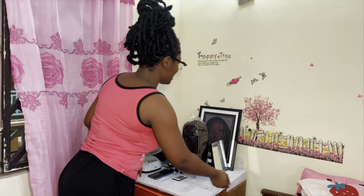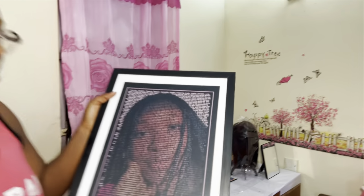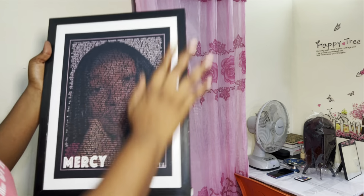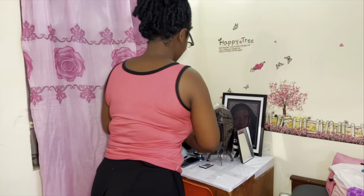But yeah, this is my wig, and this is a nice portrait of myself, a gift actually. It's like a message formed with my picture, my favorite picture of them. Don't read what they wrote, just leave that part. Yes. And this is just it, actually. Let me show this inside.